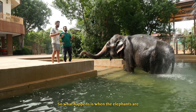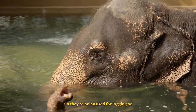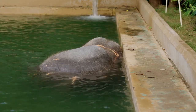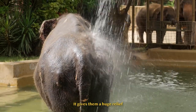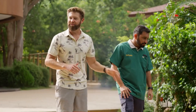So what happens is when the elephants are outside, before they came here, these are rescued elephants, right? Yeah. So they're being used for logging, or riding, or entertainment purposes, circuses, for example. So as hydrotherapy, they get to relax in here, like that one over there. Yeah, she's sleeping peacefully. They just put their trunk up to breathe, and it doesn't hurt their bones and their joints. It takes the weight off their joints, it gives them a huge relief. So this elephant is so relaxed, she's passed out, she's gone back to sleep.